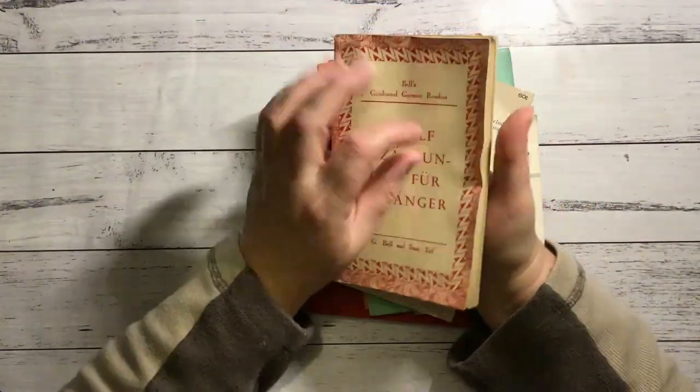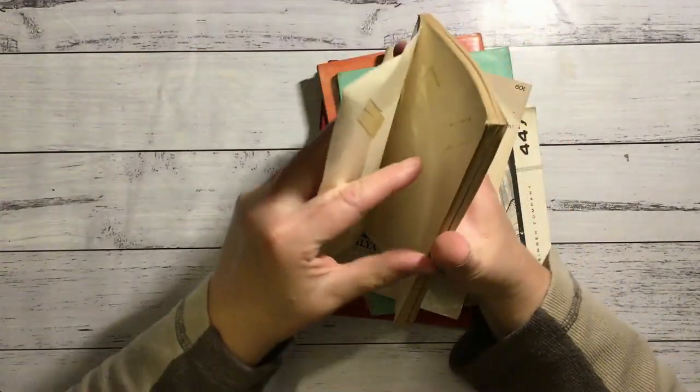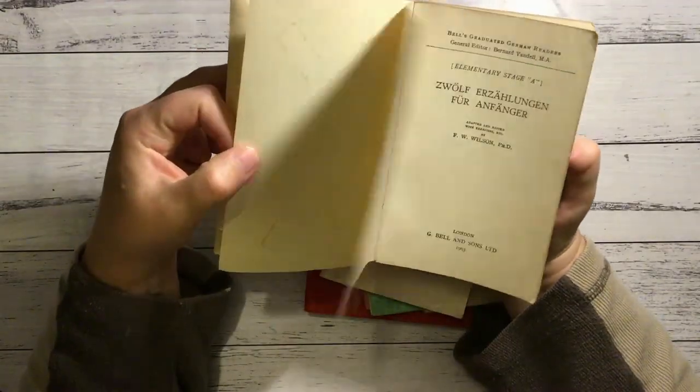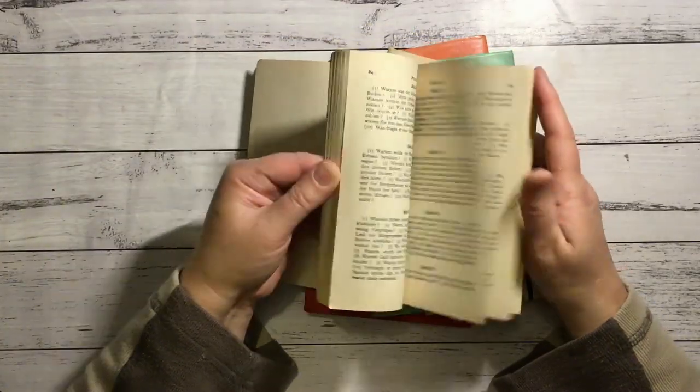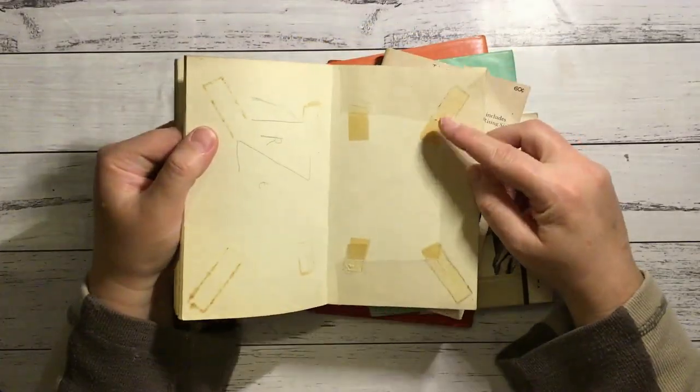What I might do is just put those ones into this bag, or else I get too much of a pile up. It's better. So this is another German reader. 63. I've started keeping the sticky tape now.